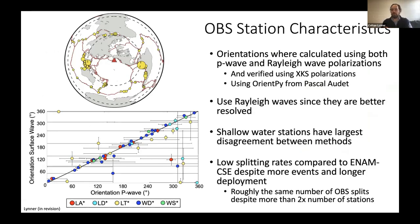So I'll give a brief little primer here on some of the OBS characteristics that I saw at this, since the Alaska, the AACSE, is relatively new. As we just heard, and I didn't know that, and this is great, I have calculated orientations for all of the stations, but it sounds like that's going to be business as usual, which is going to be fantastic and make a lot of this data set more usable.